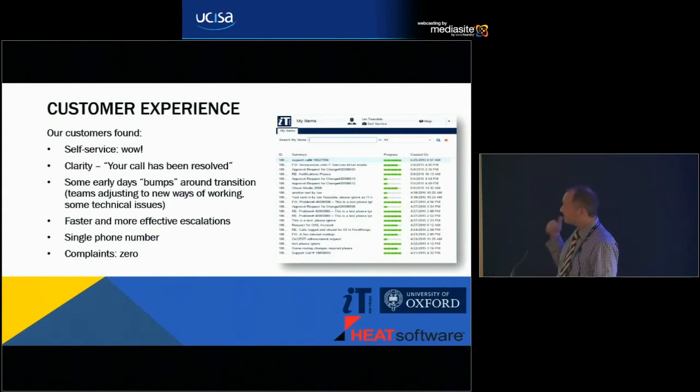So one of the things that came through, these are things that have been fed through to me. Self-service, people being able to click through and see a list of all the calls they've raised, and the status of it. They can't actually see who's working on it at the moment, but they can see little green bars and so on showing exactly where it's got to. We got some really good feedback early on from people saying that they raised lots of calls over a typical year, and they used to struggle because they got the impression that things were being forgotten about and lost. And now they can see. It might be taking us a while, but it hasn't been forgotten.